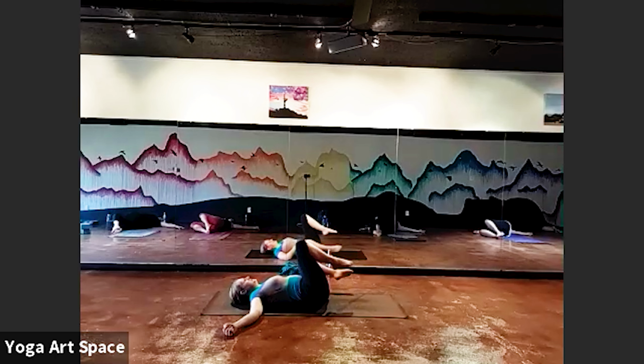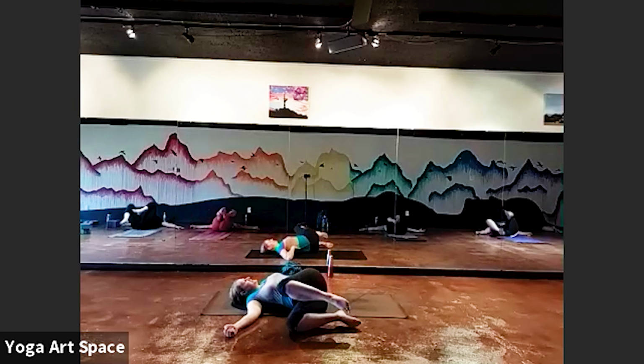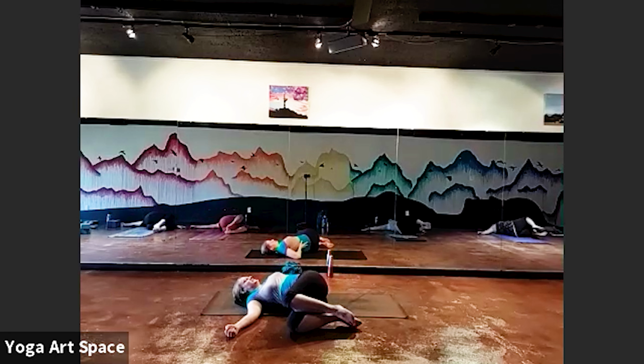Okay. Knees lift up through the center, tilt over to the other side. Again, easy release for the back muscles.